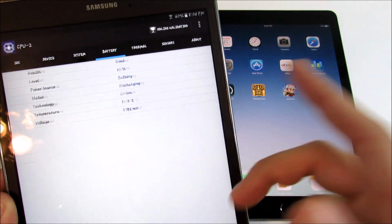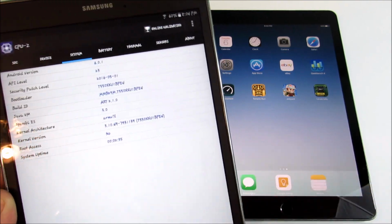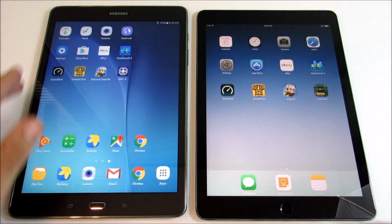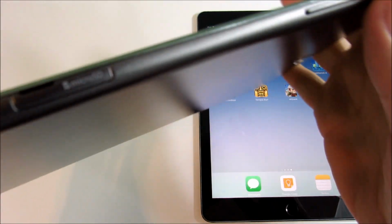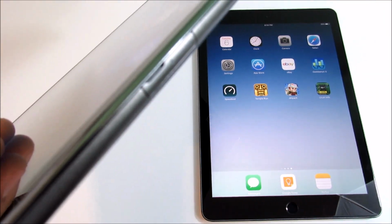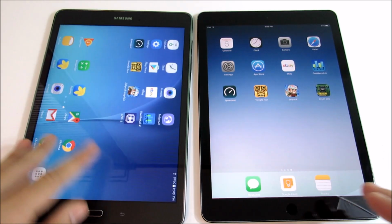And we do have an annoying ad pop up. This does have a 6,000 milliamp hour battery here, and this is the 16 gigabyte version of the tablet. But this does have micro SD expansion here. I'm not sure exactly where it's at. It's right there. As you guys can see right there, I'm not sure if the camera's picking that up. Let me see if the camera's getting that. But that is the micro SD slot right there.